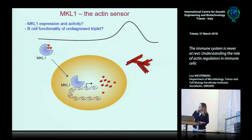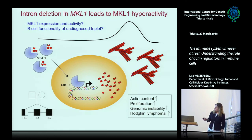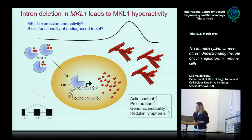And so what I just showed you is MKL1, and what we find in this patient is that at least the triplet that haven't developed Hodgkin lymphoma have increased MKL1 protein activity, much more actin, and this leads to genomic instability and development of Hodgkin lymphoma, potentially, we cannot say that.